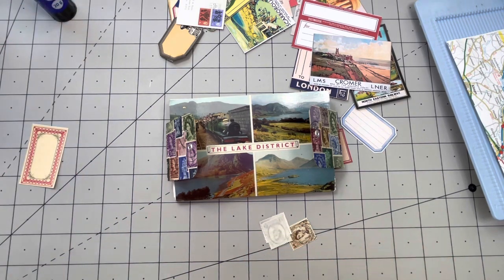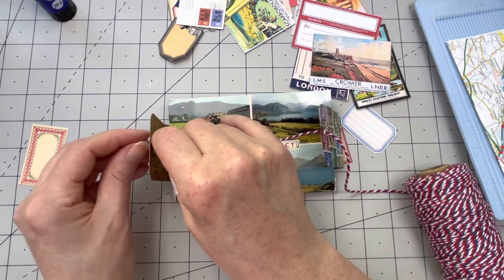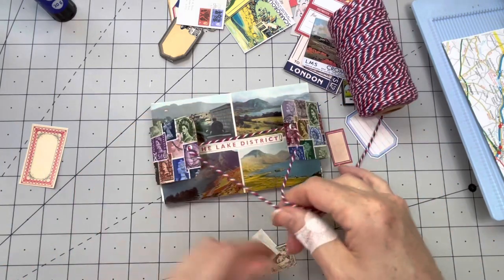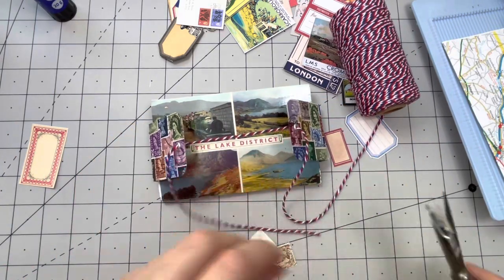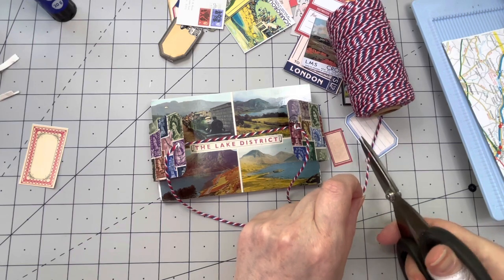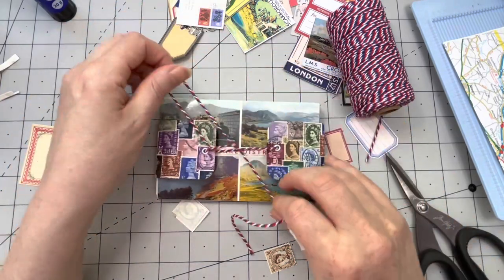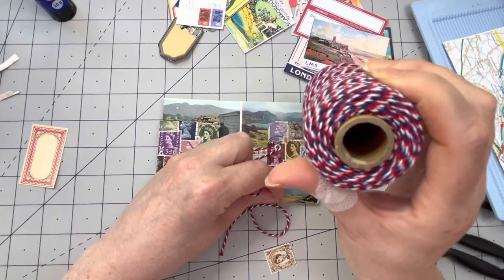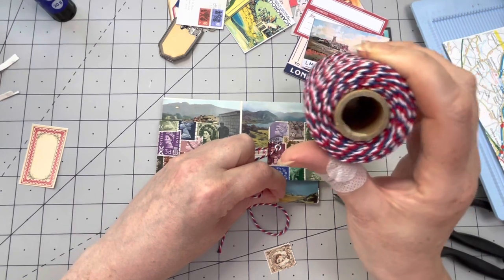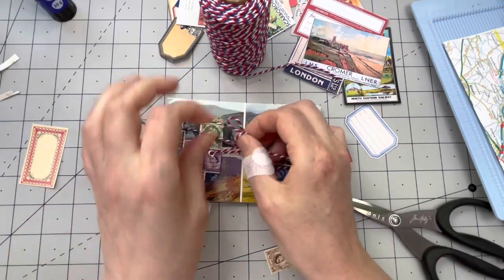Where is my string? Yep. Guys, I get my baker's twine from AliExpress. There's a shop there that has like a million colors, and I have so many. I really have a lot, and they're, I think, sort of cheap. A roll like this will probably cost me less than €3, yeah, €2.95 or something. So that's a steal, that's an absolute steal.